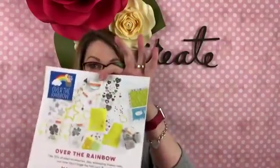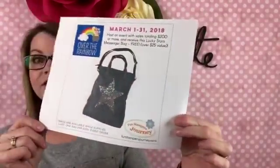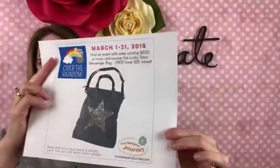So it's stars, clouds, hearts, colorful things, super colorful things, rainbowy things. All of these are on sale for 25% off this month. With the promotion, if you spend $200, you have the opportunity to get one of these star bags absolutely free. And these are while supplies last. So get your order in early so that you can get one before they're gone.